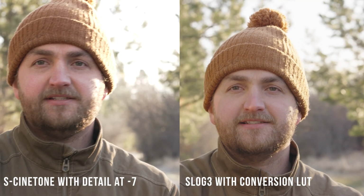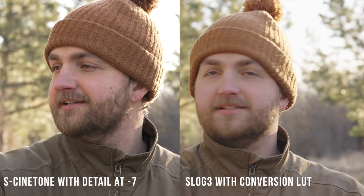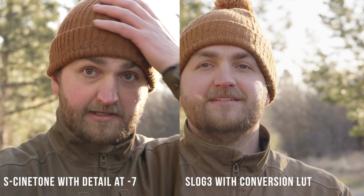I shoot SLog 2 on the Sony a7C, and I shoot SLog 3 on the Sony a7S III. You can color grade them pretty similarly, so they're not complicated to work together on the same timeline. Shooting in SLog tends to be a little bit of a learning curve change for most, but there are 2 things that can really help you with that.